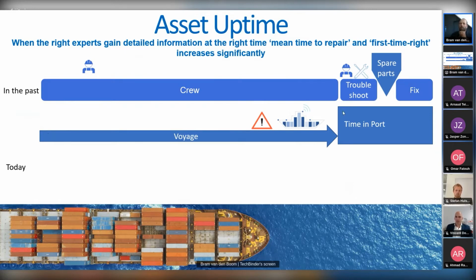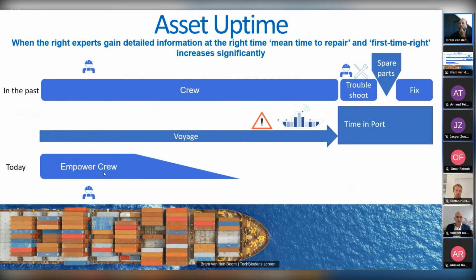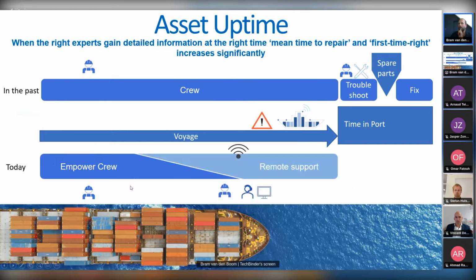So let's say that you have all this technology available today. So an alarm occurs during the voyage. Having the right instructions and the right information empowers the crew a lot more and gives them a lot more information to act themselves. Should they not find a cure or not have the information available on the vessel to fix it, as we saw that it's going to be more and more challenging to find technical experts and keep them in your company, they can assist for remote support.